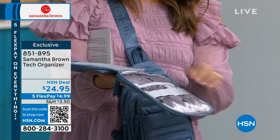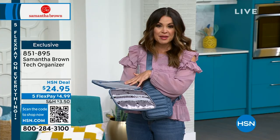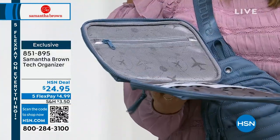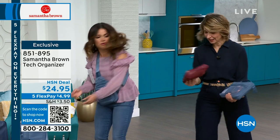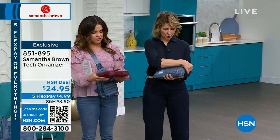And of course, Samantha's going to give you pockets, elastics, and a zipper compartment up top. I believe at this point we're down to just the blue and the burgundy. Oh, perfect. Oh, is that right? Look, she's already got it, and we have all of two. That was my thought, was electronics and things. I love this, Michelle. Yeah, so you take the makeup. I'll take it as a cord organizer. So there's a lot of great things you can do with that.